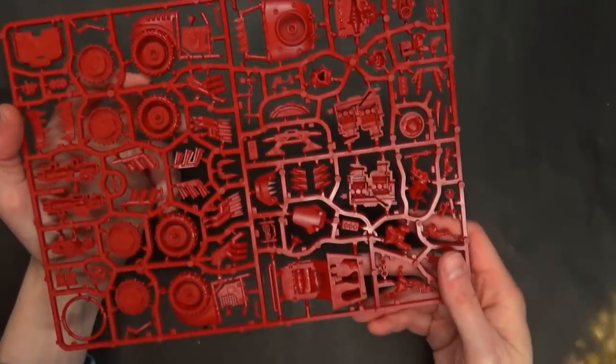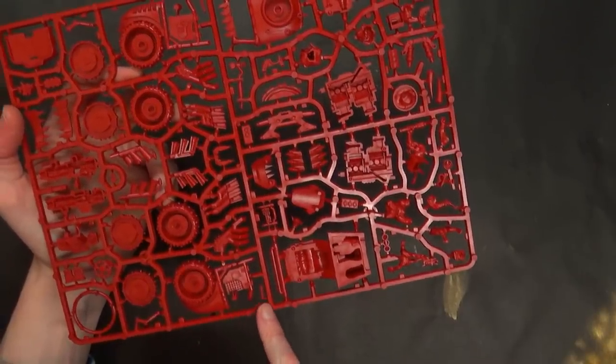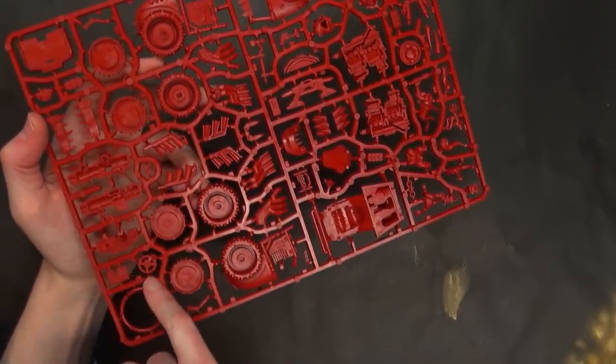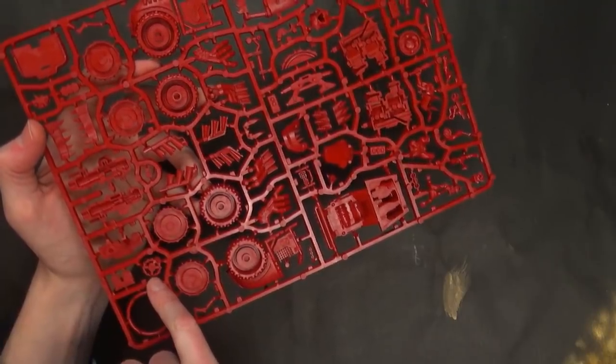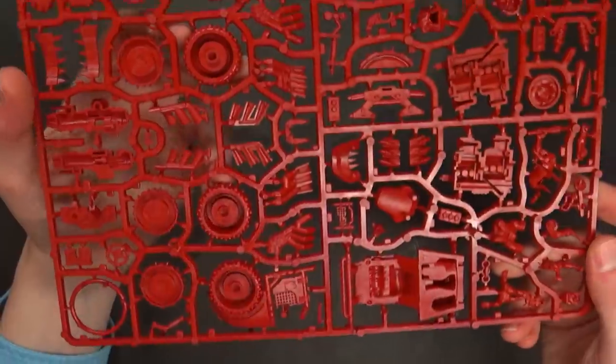So detail wise, it looks pretty good. I mean, you got nice little wrappings, chain detail. Even the steering wheel looks like it's made out of chain right there. That's pretty neat. So lots and lots of cool detail here.